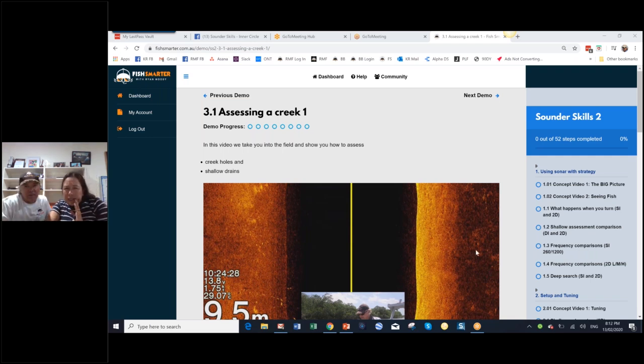Graham, I have a 2018 Raymarine Axiom Touch. Recently found out it doesn't have adjustable frequency ranges, but the new Raymarine does. My question is, does Sounder Skills 2 help me with manually setting up my sounder for the different types of fishing? Yep, it certainly does. It'll teach you what frequency you need to use where and at what depth, and what function to use. In deeper water, you might find that down imaging is not quite as successful as 2D, depending on the beam angle you've got. 2D can show things up a lot better in deeper water. So we teach you all different sorts of things like that.